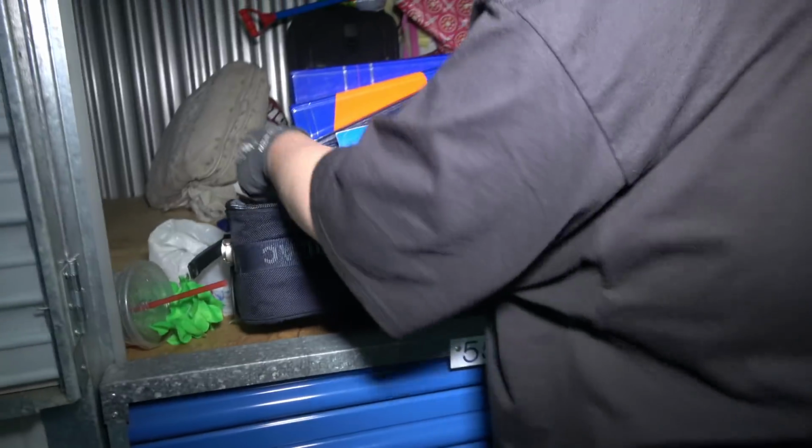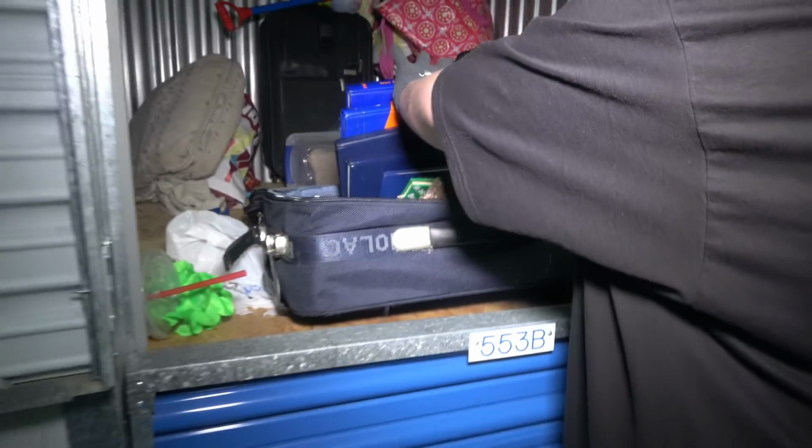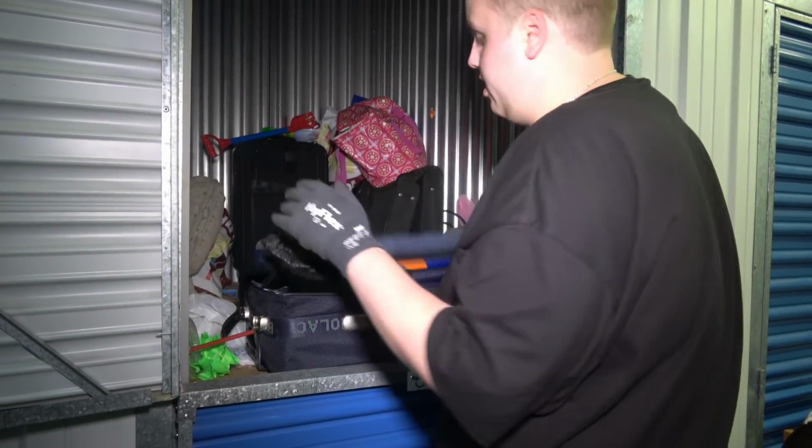What else? Is that it? There's gotta be weed somewhere in here. I'm telling you, the smell of weed is so strong. You're a little baby. If there's not, I will actually be blown away. That is all that's in there, unfortunately.